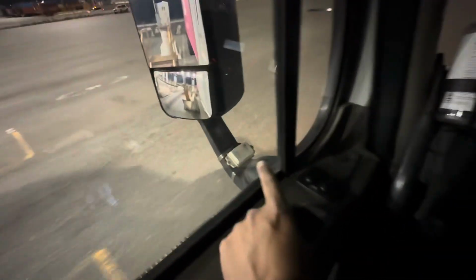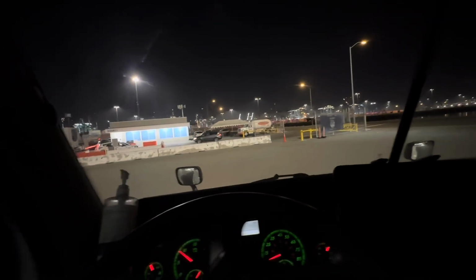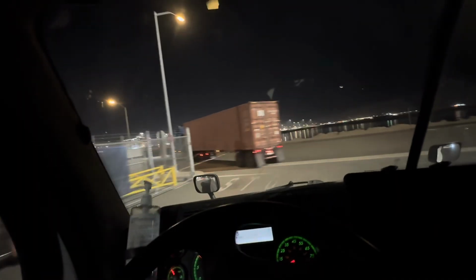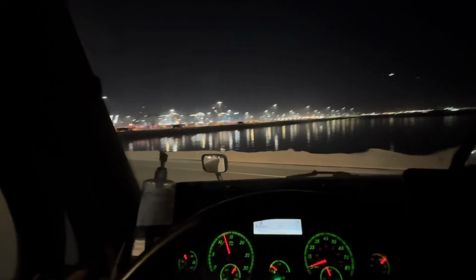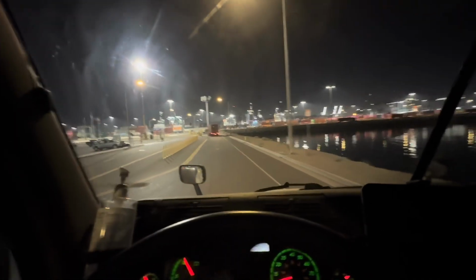See, we got this RFID thing right here on the mirror, and it automatically detects when you're close to the gate, and then it'll read all your information, the load that you picked up, your truck number, license plate, all that stuff. And then once they see that everything matches, then the gate will just lift up automatically. And right here, since this port is mostly automated, it just does everything by the computer.